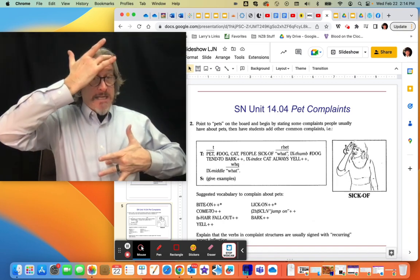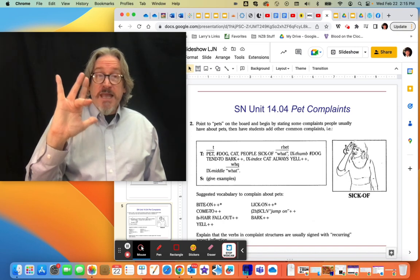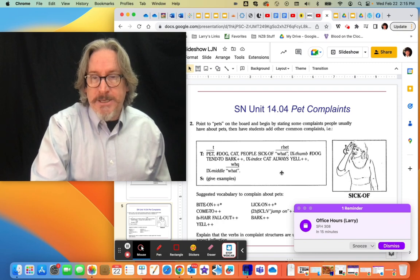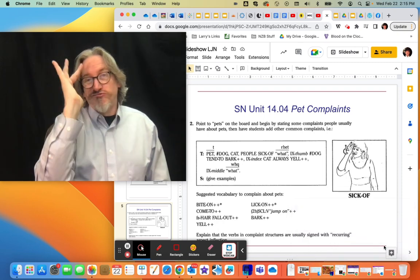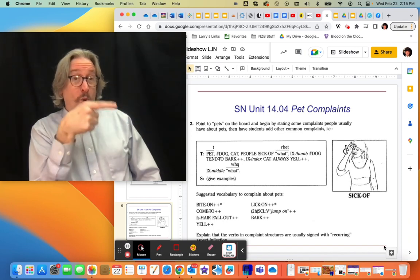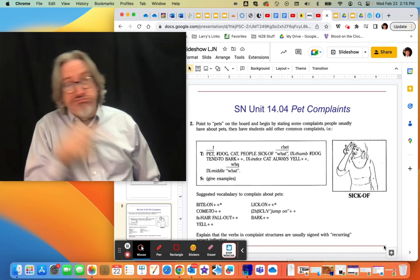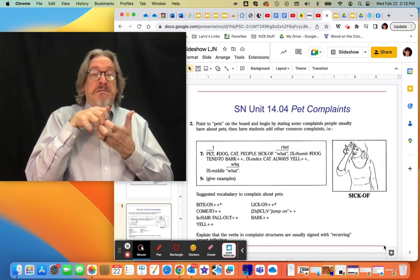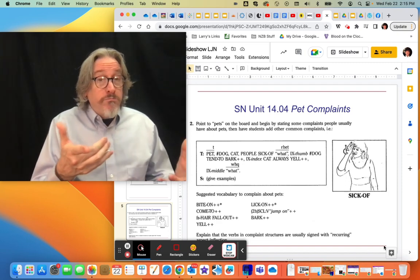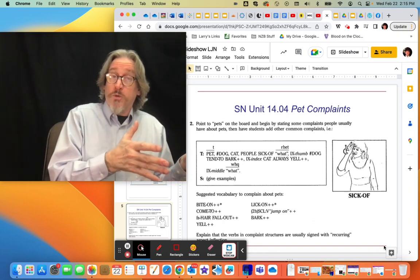So we know the sign for sick, right? Sometimes you'll see it just up here. Sometimes you'll see both. If you twist it, it means sick of, or it makes me sick. Right. Oftentimes we'll involve a pointing towards a third person, right? You can also frame it like sick of what? And then tell you using a rhetorical question.